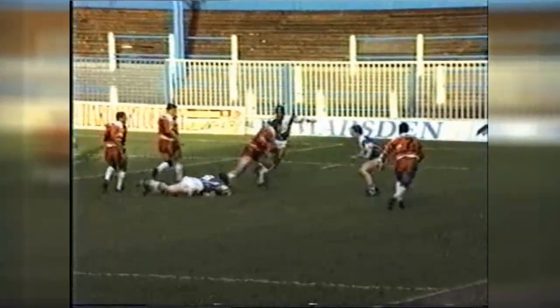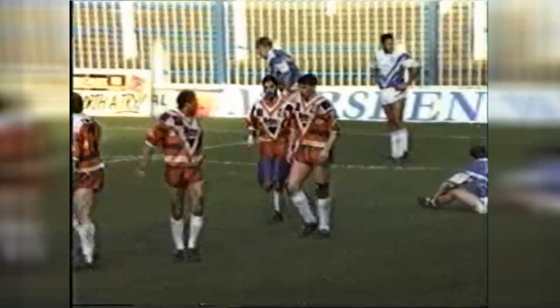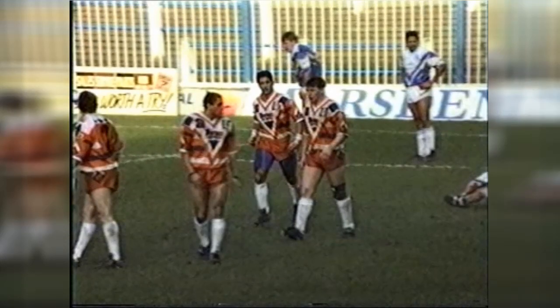The referee in the way to Chris Bibb. Chris Bibb there, throw to the floor, gets the ball up there for Ian Smales. Ian Smales cutting back inside. Ian Smales there, beautiful pass there to Ikram Butt. And Ikram Butt scores the 6th Featherstone Rovers try. Absolutely brilliant work that by Rovers.